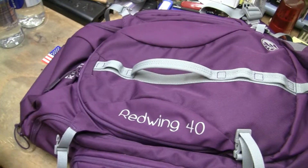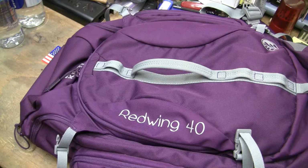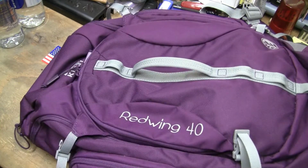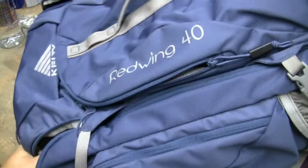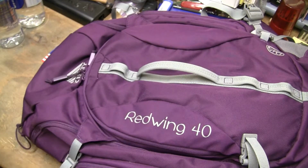This is Guns, Knives, and Watches, and this is the Kelty Redwing 40 for women. Comes in a couple different colors. Comes in purple. Also comes in blue. Is it the largest pack in the world? No. It is 40 liters.